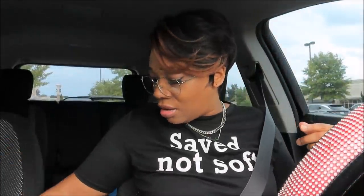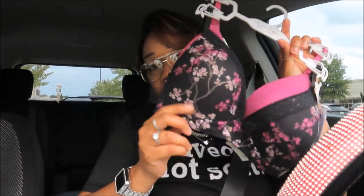But anyways, y'all, I just purchased these bras. I just got the Jessica Simpson bras, y'all, instead of the Nautica bras, because I was just like, well, let me just try these, because these right here don't even have the wire at the bottom of them.